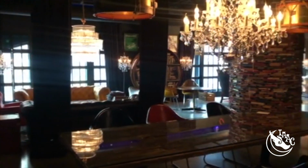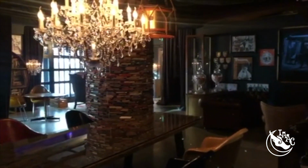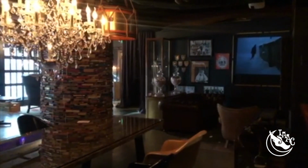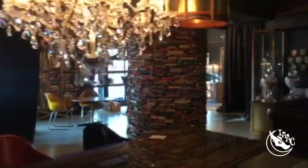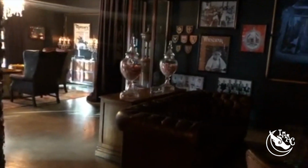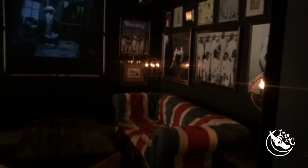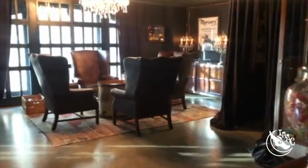This room was designed by Timothy Olton from London and McKellen. The room holds about 45 to 50 people at the most. It was voted the number one designed room in the world in all of private clubs 2 years ago.